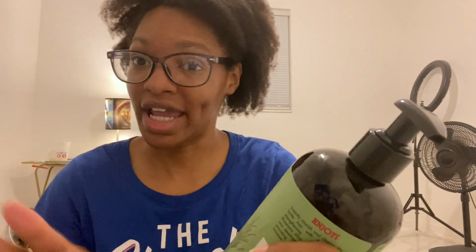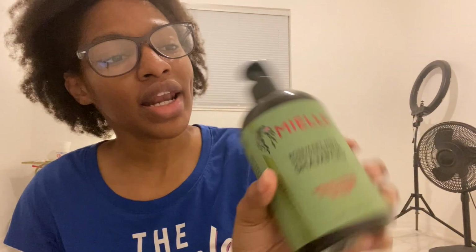I do not like the hair oil at all. I'm allergic, I got a bad allergic reaction to the hair oil. But the deep conditioner, I have no allergic reaction to it, and my hair loves it. It gives my hair the moisture that it needs. So I'm like, why not try the shampoo and conditioner?